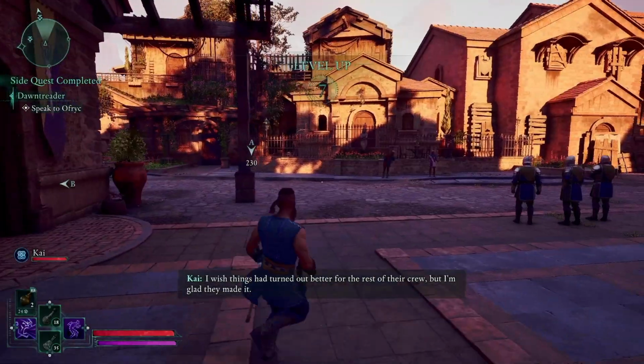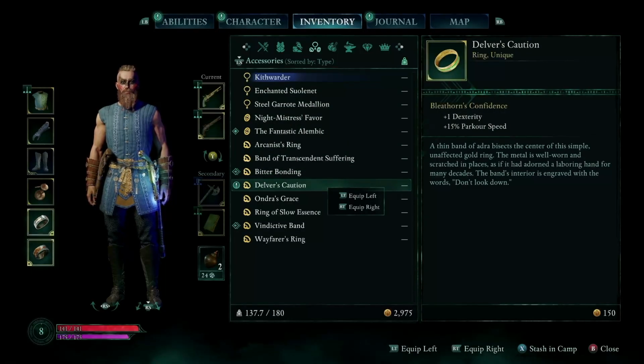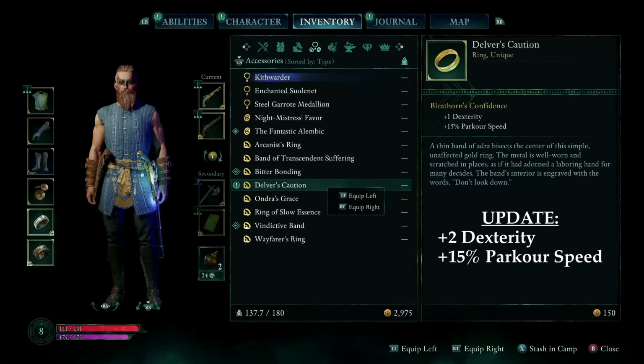Otherwise, at the completion of this side quest, you'll receive the Delver's Caution unique ring, and this one will have 2 bonuses, of which the first is +2 dexterity, and the second one is +15% parkour speed.